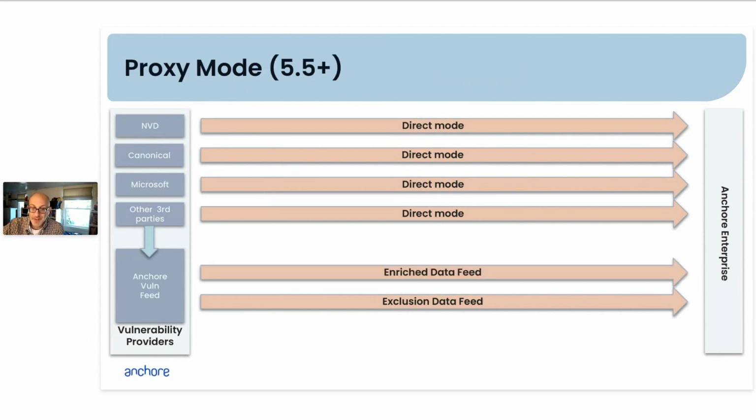With 5.5, we've now got this second data feed of enriched data. What this is specifically is the provision of information around CPEs, which is the information which communicates which versions are affected with a vulnerability in CVE. So you can continue to get information directly from NVD. They are occasionally publishing some updates. There is the access to the CVE database itself of the complete list of all the records. You can continue to get all this information in direct mode, but get the additional enrichment from Anchore on top.